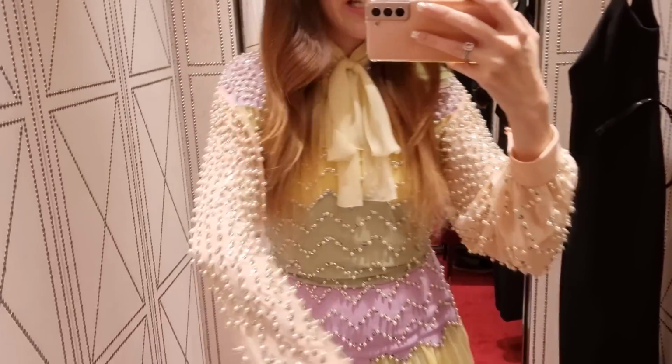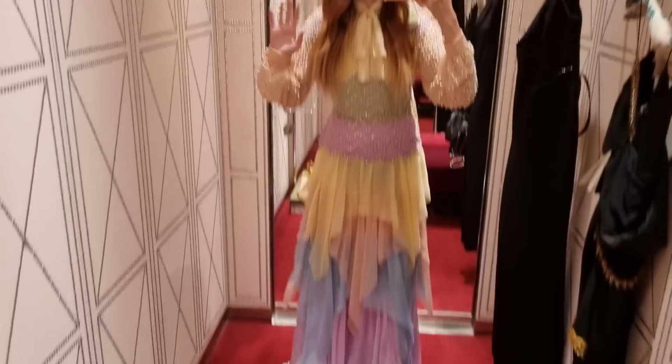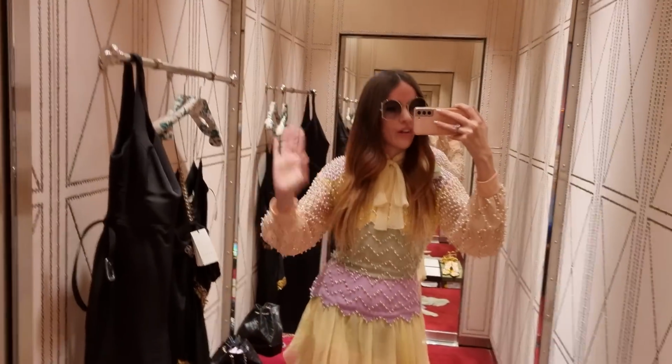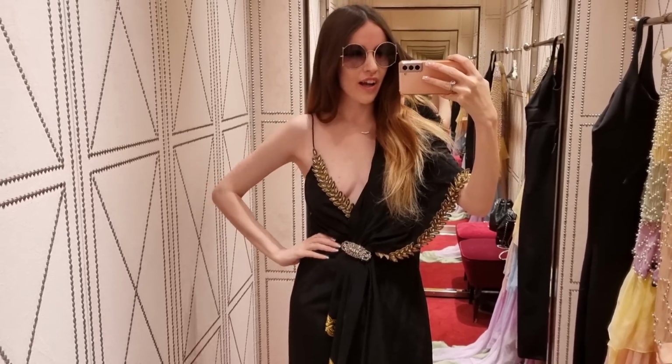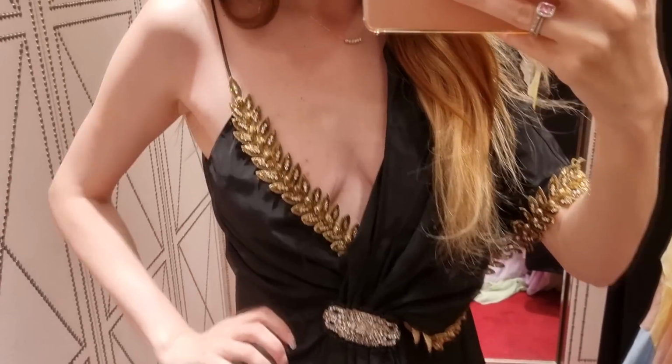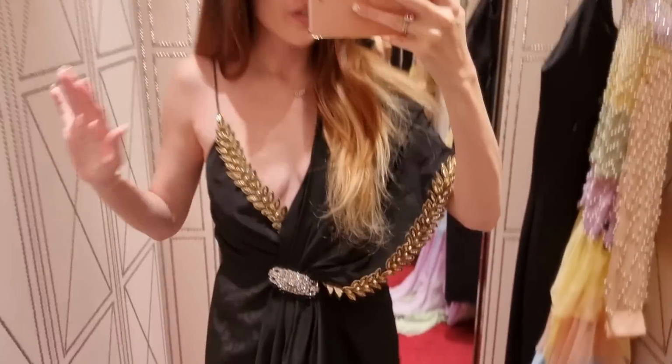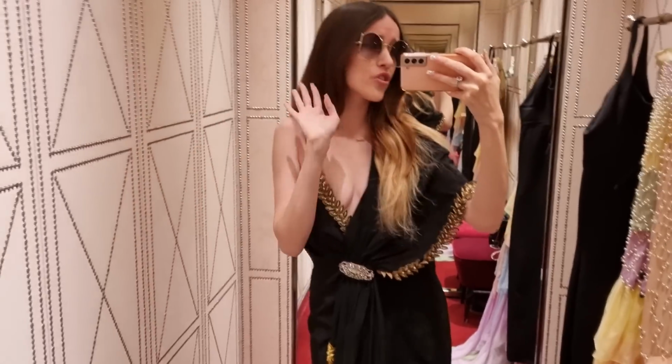It's obviously very Gucci. Is it worth £5,000? But I love it because it's so rainbowy. Hello, I feel like a mermaid, you know, with her little tail. Wow, okay. What is this? And look at this. That is gorgeous. Very, like, just coming from Rome.